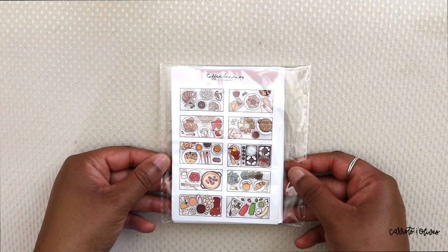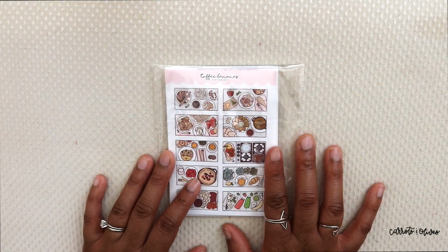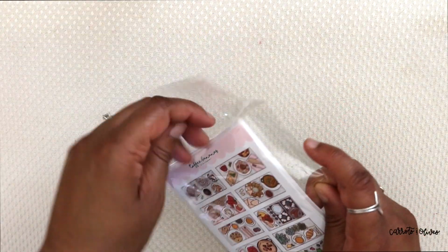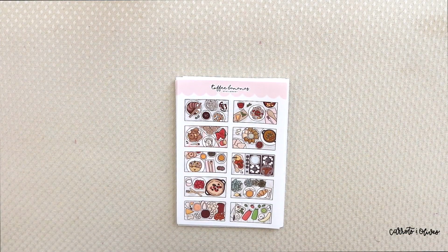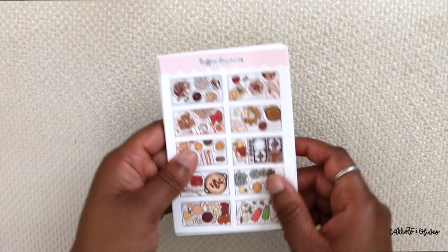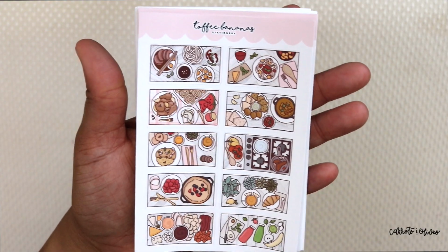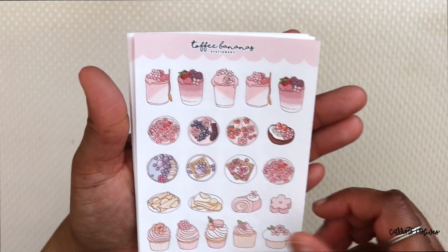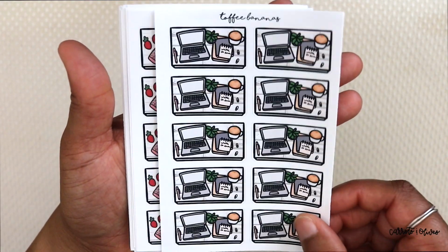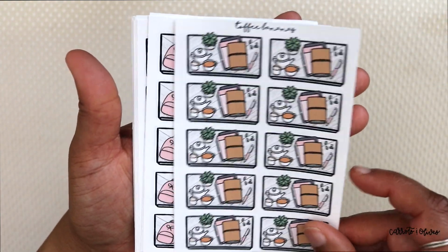Okay, so I also picked up some stickers from Toffee Bananas, and I think her shop name is changing. I don't know it off the top of my head, but these were like sets that you could buy. I've had my eyes on her shop for quite a while. I just didn't pull the trigger until recently. So I got a bunch of her flat lays. Oh, and it comes with the food. I like that one. I like this one.